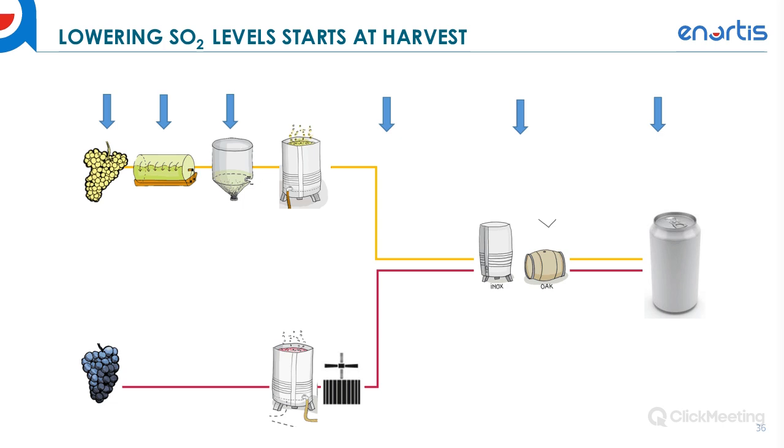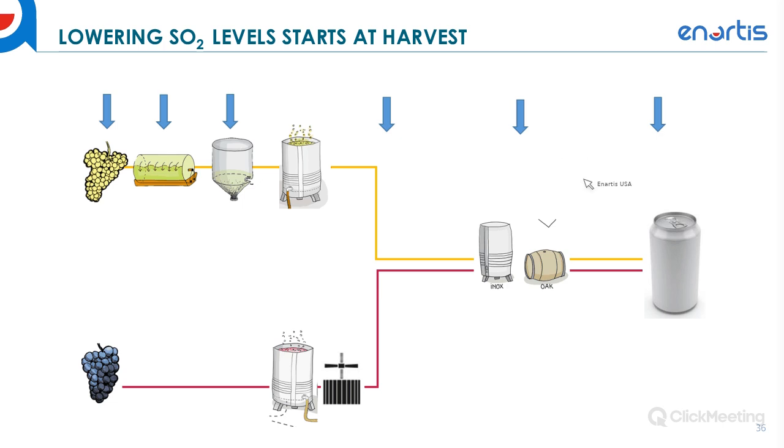So getting back to the different points that we add SO2 during the process, we need to think about these different points and the activities at these different points and how we can replace those activities.